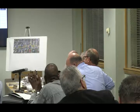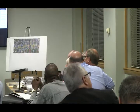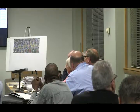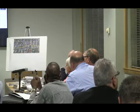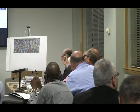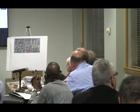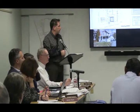So I think we've exhausted our discussion about this, with the addition of low evergreen shrubbery to the front of the building. That's the condition that you want? That's the condition. You said the front of the building, just so. On the property, along the property. Because you want it only on the bottom of the C or you want it across the top of the C?